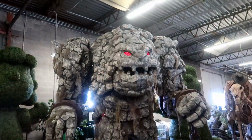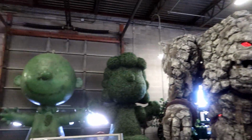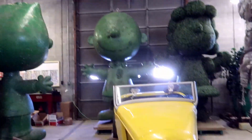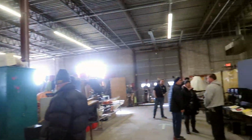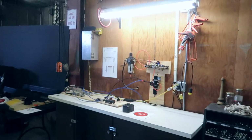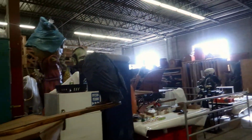That's cool. Who's our big stone friend? I remember our stone friend in the Peanuts. Ooh, sorry. In his way. This little work area. Some of the dinosaur stuff from Dinosaur Live.